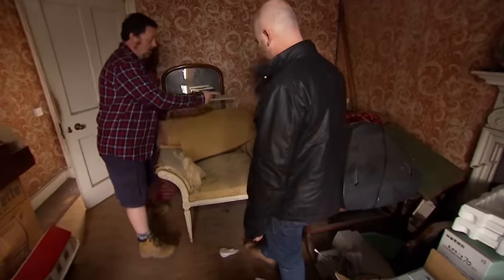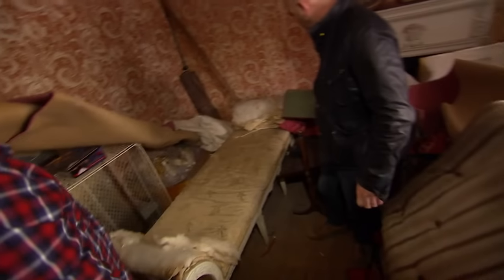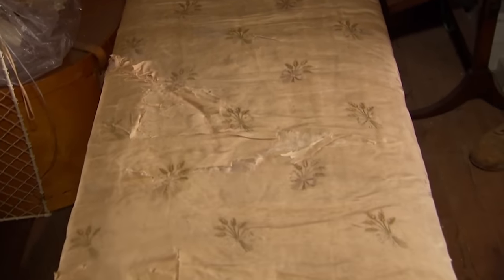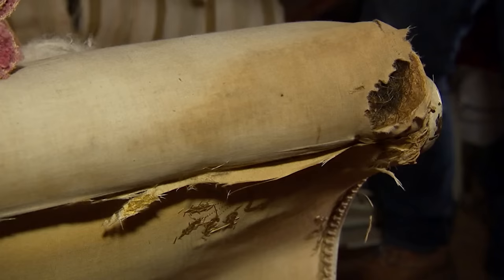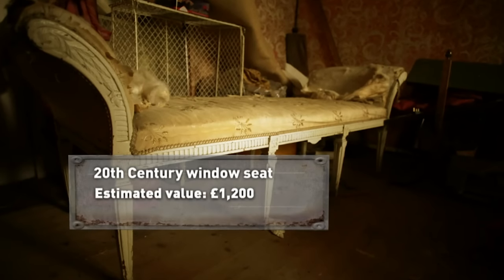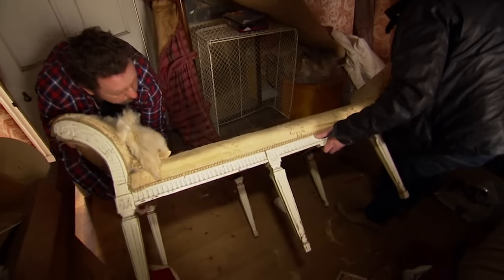Remarkable thing. This is what I think it is. This French window seat is made of painted mahogany and has a watered silk embroidered cover. It was made in the early 20th century. Once it's been reupholstered and repaired, it could fetch around £1,200. A good-looking piece, in terrible condition, and it's had some naff repairs underneath. So the whole structure is not so great, but it's a good size, it's original, it's country house fresh, and I can sell it.